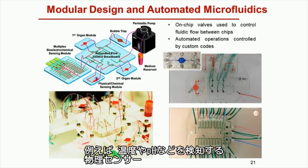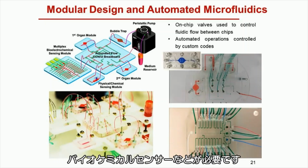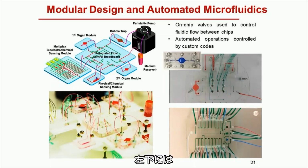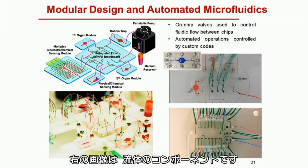These could be physical sensors to look at things like temperature, pH, or biochemical sensors to look at things that the cells secrete. And the rest of the images here show the real device. In the bottom left-hand side, you see what the actual schematic that is on the top left-hand side actually looks like. And the ones on the right are showing the fluidic component here.